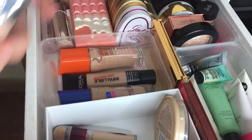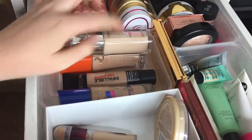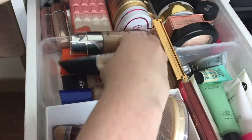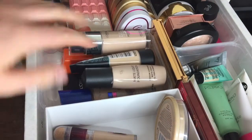I love the coverage. I've got the Rimmel Wake Me Up, which I haven't yet tried. I've got the L'Oreal Infallible, which I love, and the Rimmel Match Perfection, which, as you can see, has been well loved, used and abused. And I've just got a Primark silicone sponge down the side.